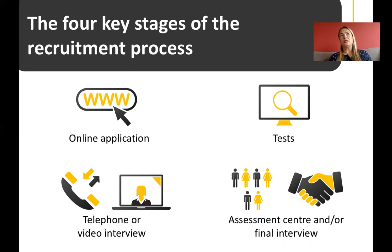It might be that you need someone to have a driving license because part of the role is driving. So make sure that any killer questions are essential to the role and not just desirable, because if they're essential, then it's a good place to boot candidates out early on rather than drag them through the whole process. But you have to have something to back that up around why that is essential.